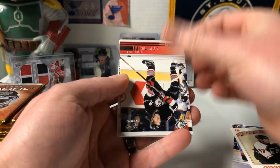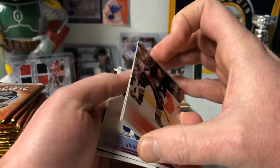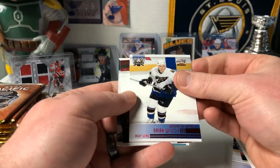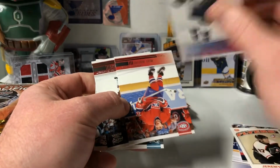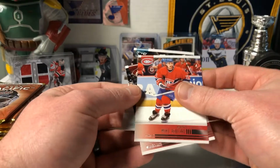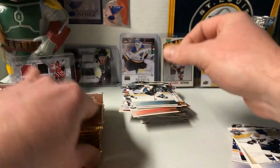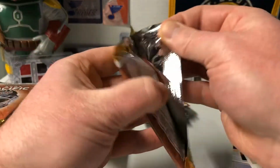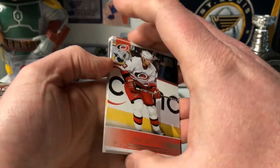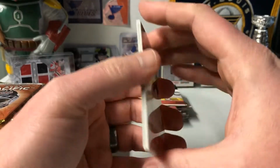Mike Knuble, J.P. Dumont, upside down here. Brian Giunta, Brian Wesley, red. Again, not numbered, I can't remember. And then I'll just go this way with it. Mike Ribeiro, Palmera, and Jonathan Chichu Train. Joseph Mechanic, Craig Conroy, former Blue.